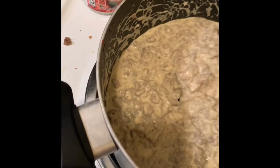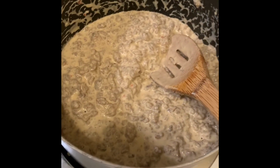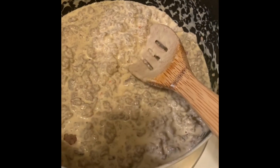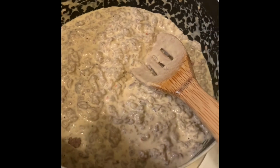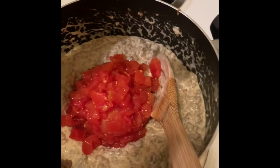This is a good point where you can taste it and see if there's any flavor that you want to add, any seasonings. You shouldn't need salt. Cream cheese is salty, sausage is salty, tomatoes can be salty, so you shouldn't need salt. You can add more garlic powder or onion powder or whatever your little heart desires. So then I dump in the Rotel.